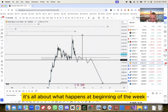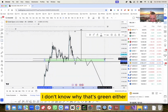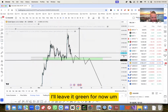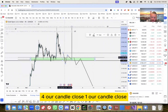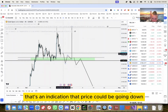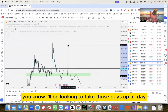But it's all about what happens at the beginning of the week right here. This is our key level going into next week. I don't know why that's green either. I didn't make that green. I'll leave it green for now. So we're just going to wait for the reaction. This is all we need to wait for, this reaction, and look at the candle closes. 4 hour candle close, 1 hour candle close, and that's an indication that price could be going down. 4 hour fake out, 1 hour fake out, candlestick confirmation, boom. I'll be looking to take those buys up all day.